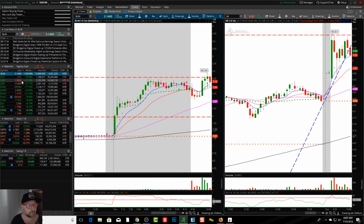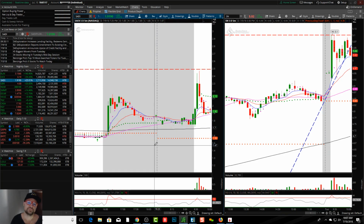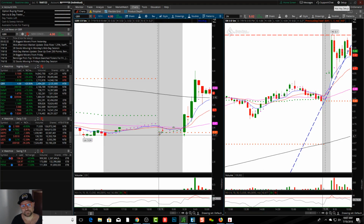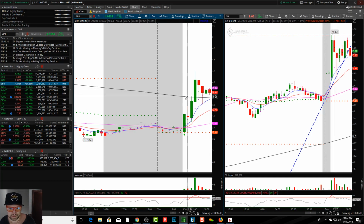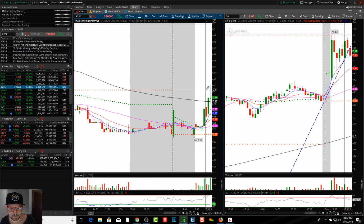Gonna look at some patterns here, guys, see if anything's looking pretty decent. BLIN really struggling, has these kind of spinning top high wave candles. OCX kind of bear flagging. SAEX not looking so hot. GBR possible bull pennant, still a little bit messy. RGSE, possible reversal forming.